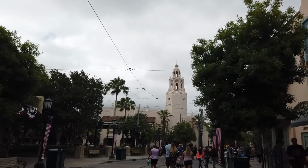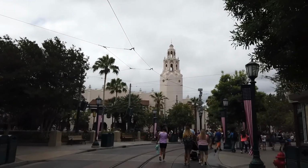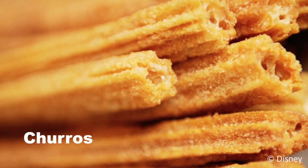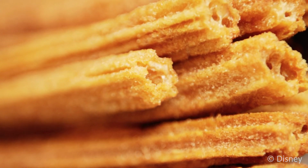Now let's head over to California Adventure. And while this next treat you can find throughout the resort, in fact there are currently 11 locations to find this classic treat, but it's the specialty flavors that we're going to chat about. Many of the churro stands offer both the classic churro and a seasonal option.